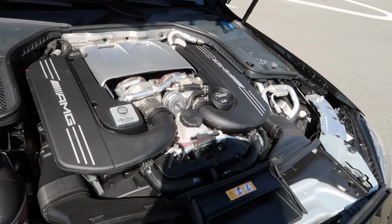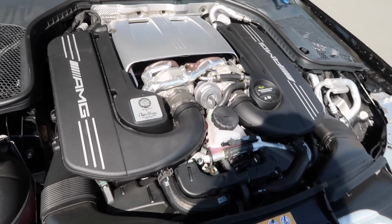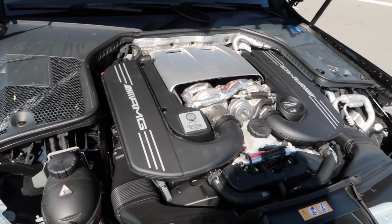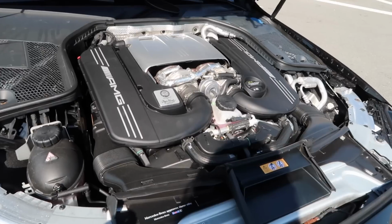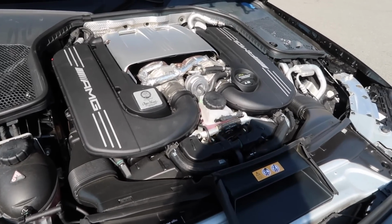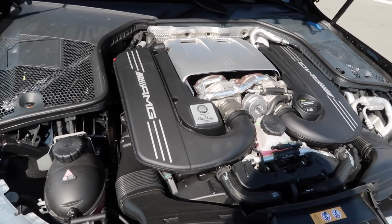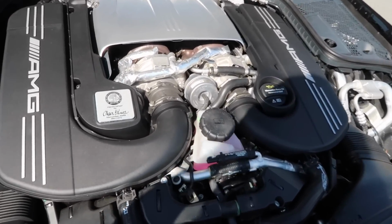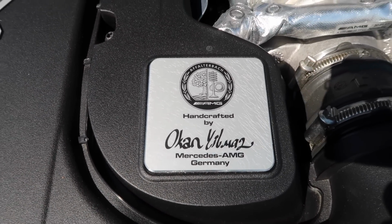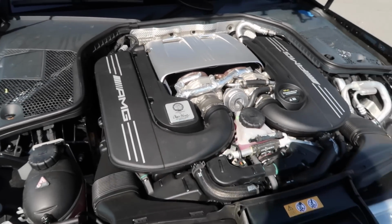It's a 4-liter V8 bi-turbo engine that cranks out 503 horsepower and 516 pound-feet of torque. That's just insane for a luxury coupe like this. And that's what moves this car from 0 to 60 in 3.8 seconds. The car weighs over 4,000 pounds, so that's just crazy. Also, the engine is handcrafted, and the name of the person who makes the engine is on the engine, which is really what makes the AMG just so special.